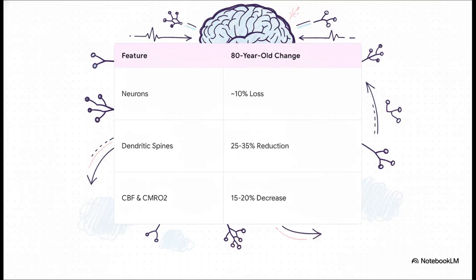Now, what's really staggering about this is the sheer scale of structural and metabolic decline. By age 80, the brain has undergone about a 10% loss in actual neurons and a massive 25 to 35% reduction in dendritic spines. Because there's literally less brain tissue firing, both baseline cerebral blood flow and the cerebral metabolic rate for oxygen drop by 15 to 20%. On top of all that, this older brain suffers a reduced cerebral vascular responsiveness to both PaCO2 and hypoxia. This is a system operating with virtually no reserve.